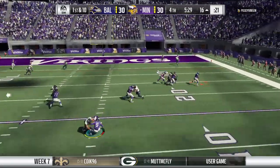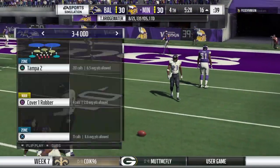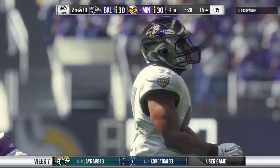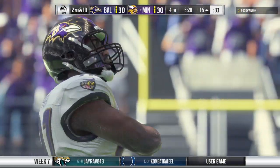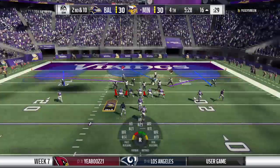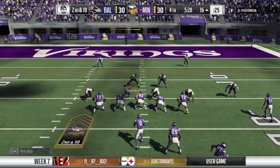From the red zone now, Bridgewater. And that's incomplete. Latavius Murray, the intended receiver, out of the backfield. And that'll bring up 2nd down. Let's face it, you can run the route tree as many times as you want, get in sync, practice it, do all those things. But once you get to game speed, it doesn't always time up quite that well.